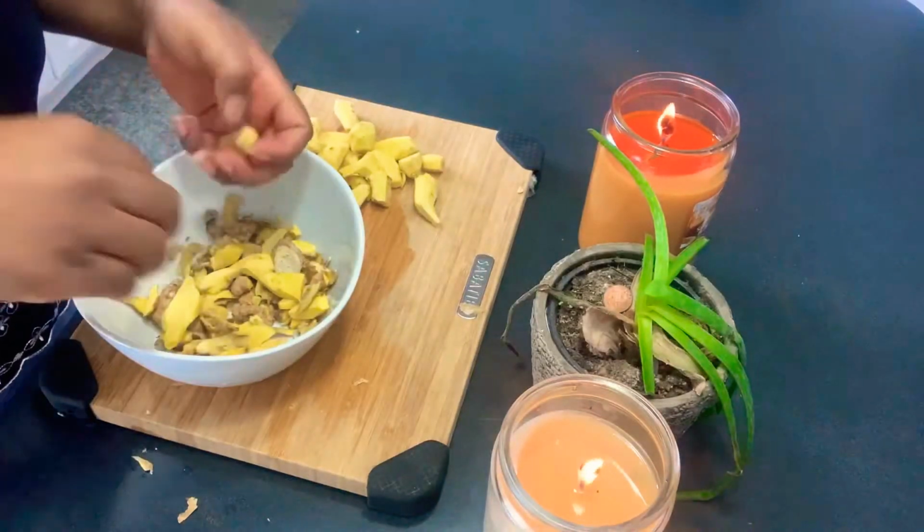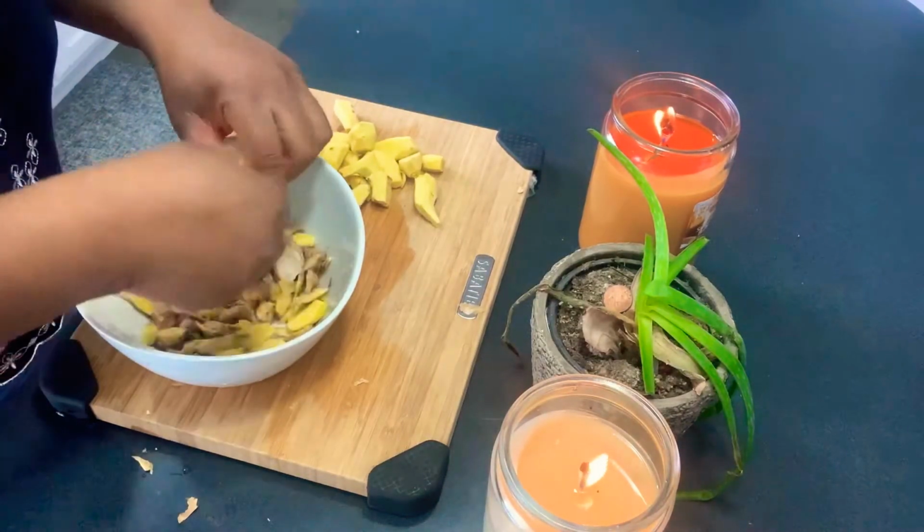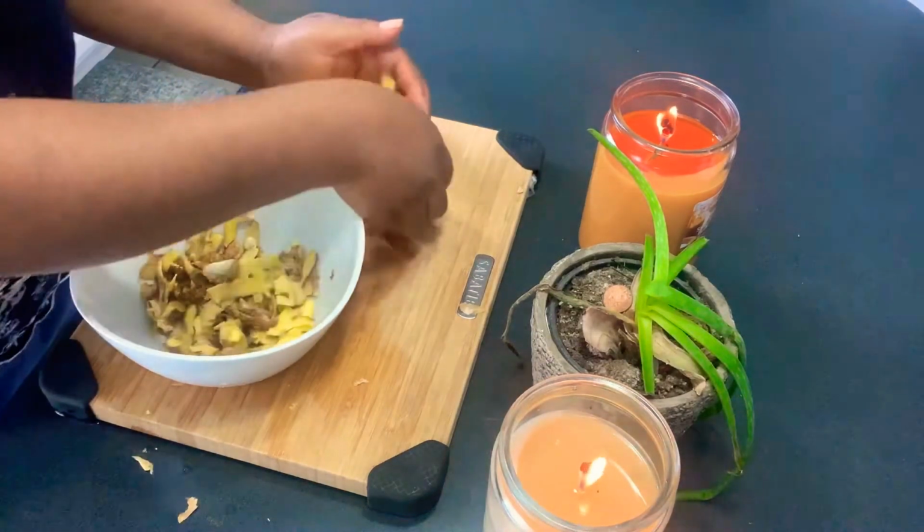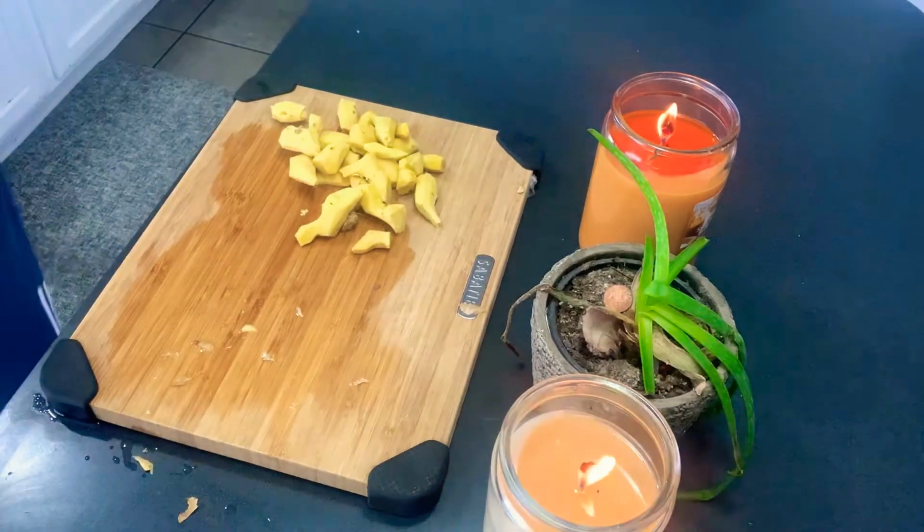And yes, I had to go back to the ginger. Yeah, I could not escape that one. Eventually, I got it done.